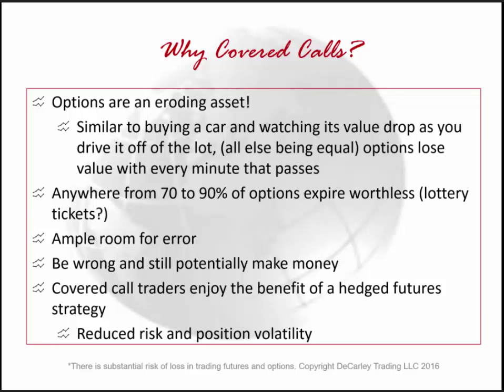I like to look at long options as lottery tickets. I know that's not really a popular viewpoint, but that's really what they are. You pay a small amount of money, or it might be a large amount of money, but you're paying a limited amount of money with the hopes of a specific event occurring and for you to actually make a lot of money. More often than not, you're going to lose money. That sounds like a lottery to me. So most options expire worthless, which is why it's appealing to be a seller.